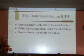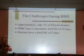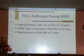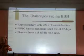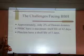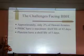Packed red cells have a maximum shelf life of 42 days. And so you really have to watch your inventory and turn over those units. Platelets have the shortest shelf life, only 5 days.